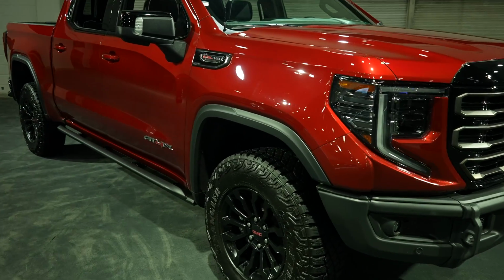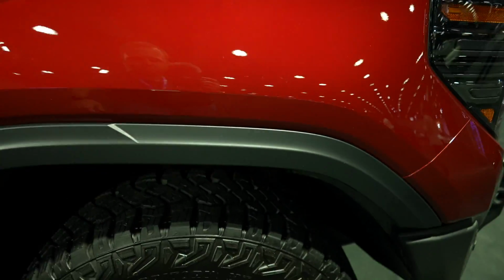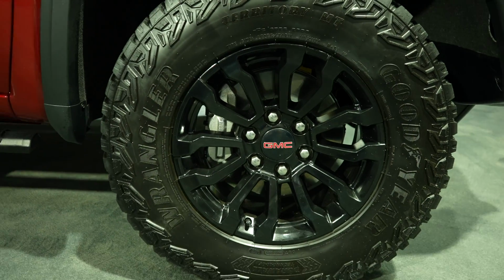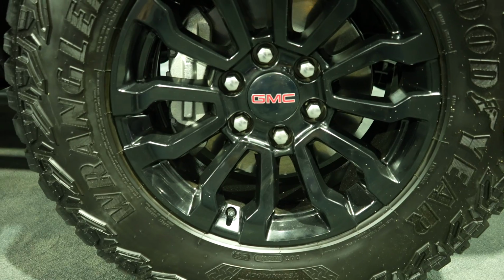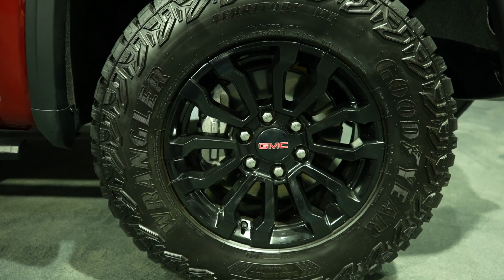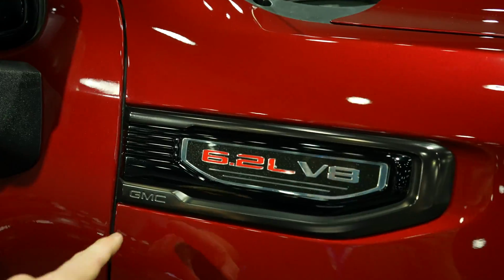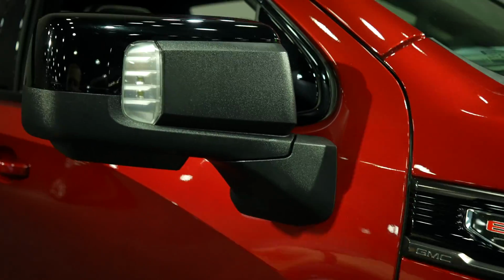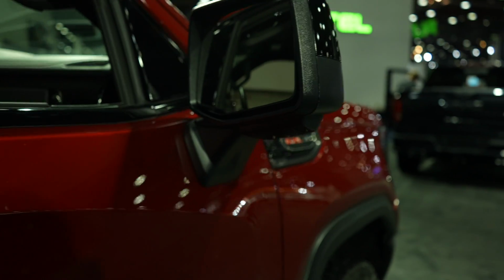So coming around to the side, we've got these little bit more aggressive fender flares. Down here, we have some Wrangler Goodyear Territory MTs, and it's a 275/70 R18. So I think almost a 33-inch tall tire. Your 6.2 liter V8 badge is going to be right here. Black mirror caps with your mirror mounted camera system.